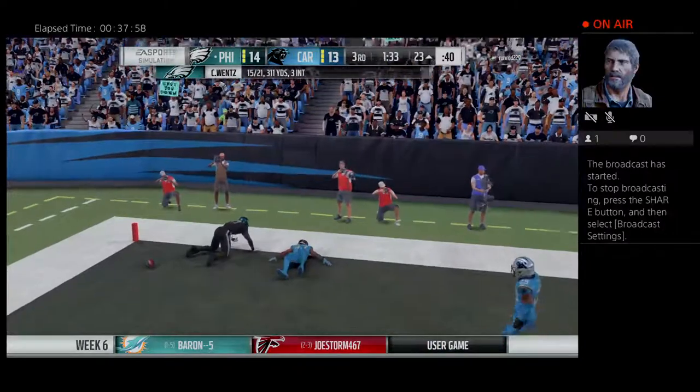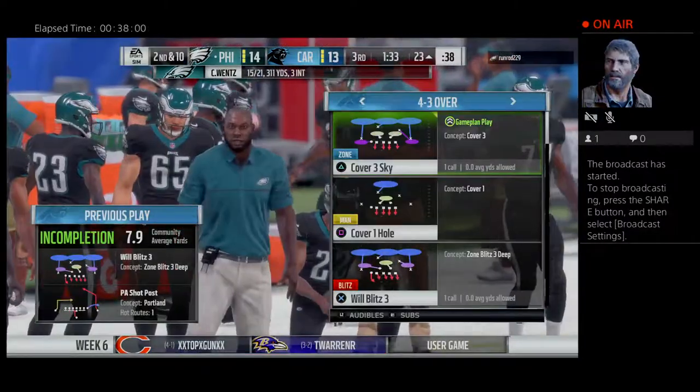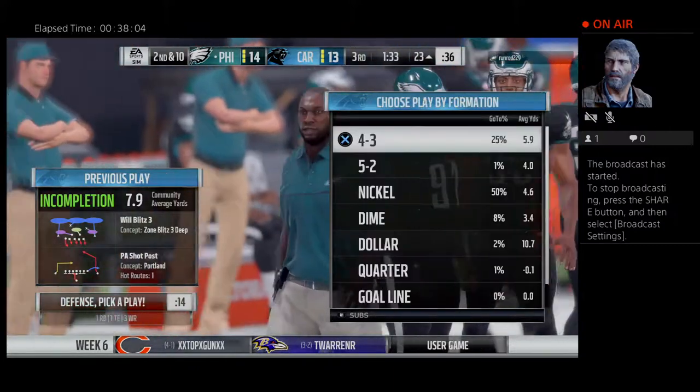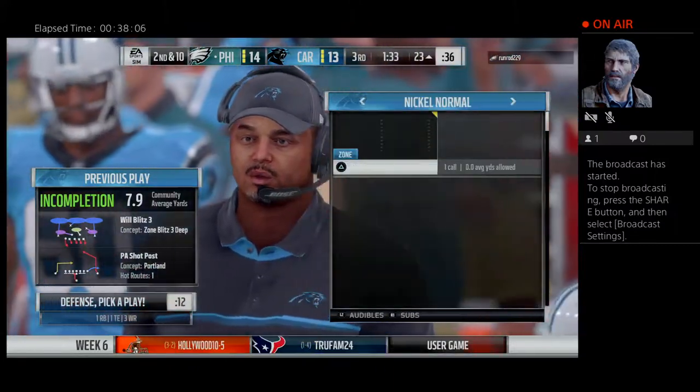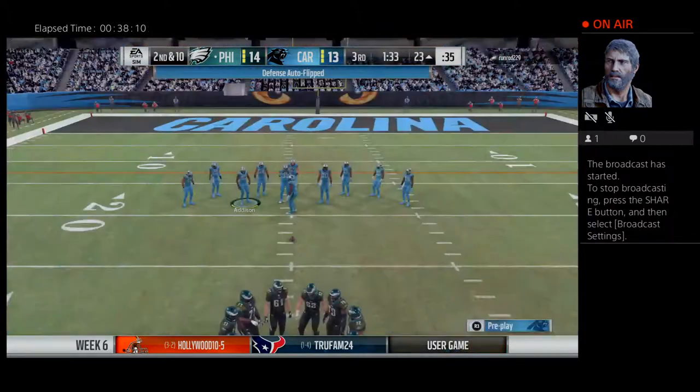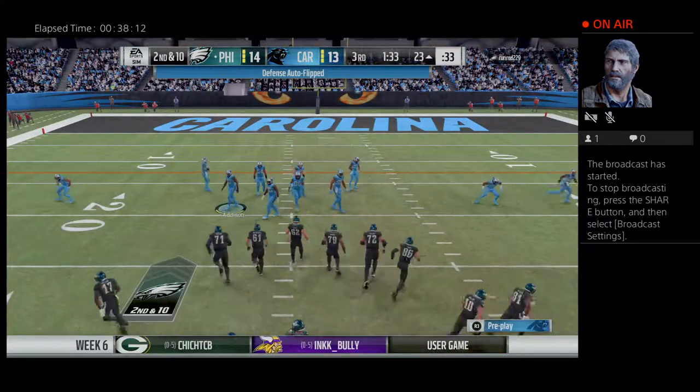And he bats it away, and it falls down incomplete. Alshon Jeffrey, the intended receiver, and it's second down. I like the boldness, and I like that they took a shot downfield, but it was well covered, and he was able to get a hand in and knock it away. Second down following the incompletion.